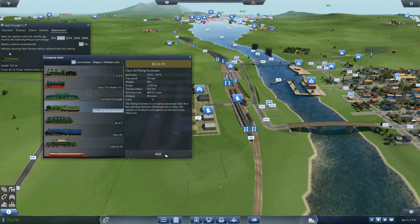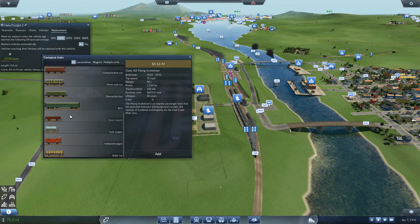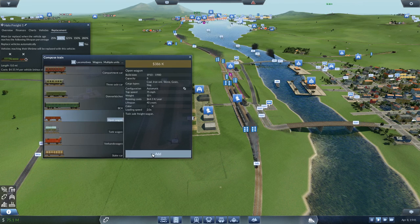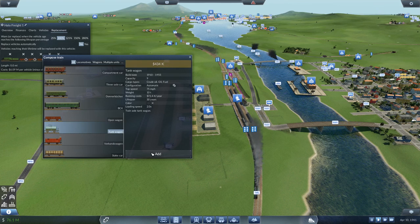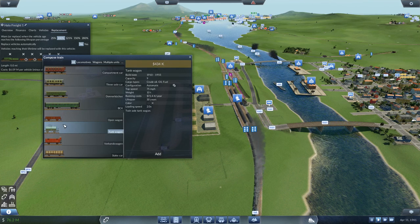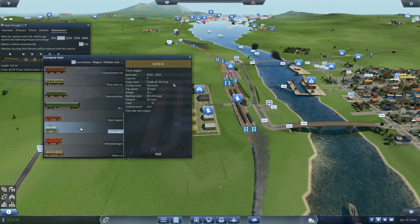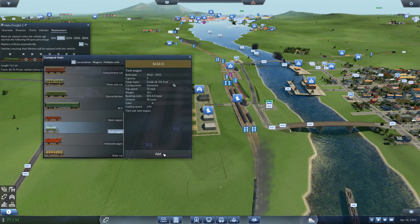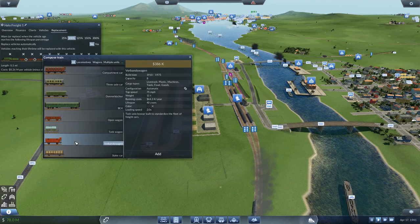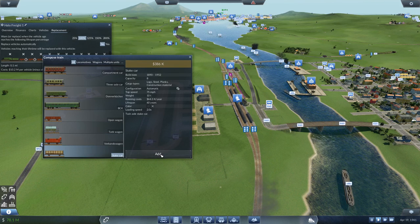Okay, so it's going to be a Scotsman with 1, 2, 3, 4, 5, and I am wondering about putting specific fuel tankers on, but I think keeping them generic is probably the way to go. 1, 2, 3, 4, 5, and 5 state cars.